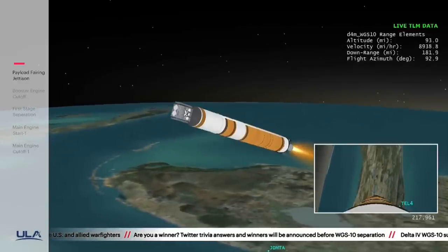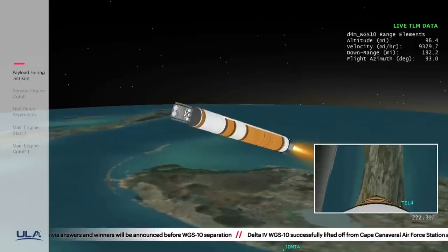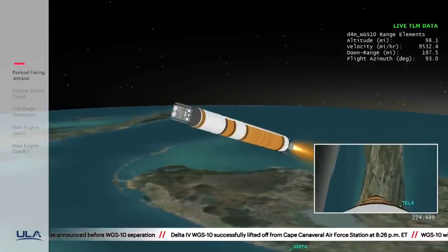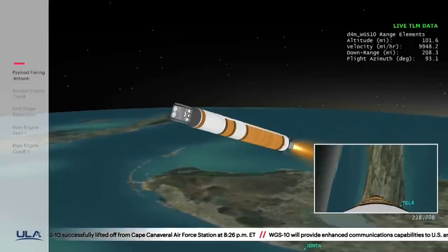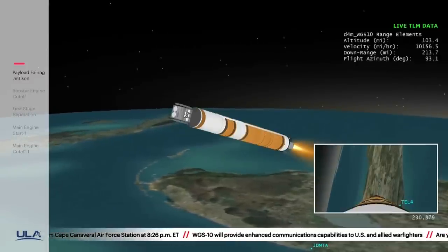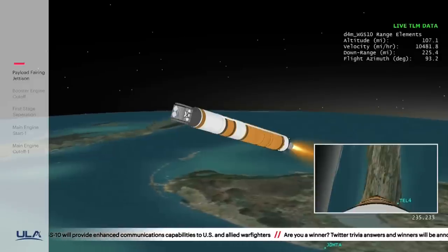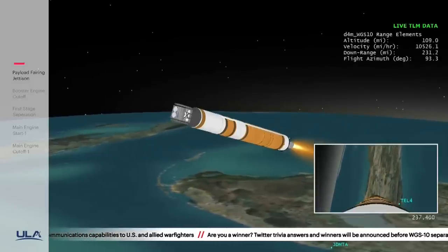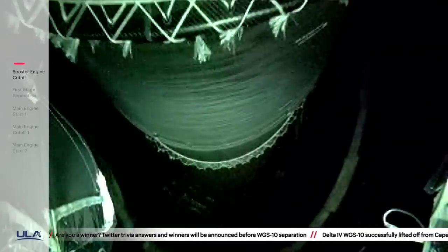Now 3 minutes 40 seconds into flight, standing by for booster throttle down momentarily. And booster's now throttling down in preparation for BECO, standing by for BECO. And we have BECO, booster engine cutoff, standing by for stage separation. And we have good indication of stage separation.